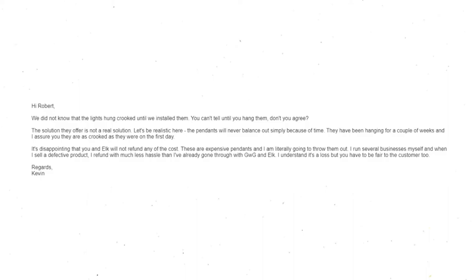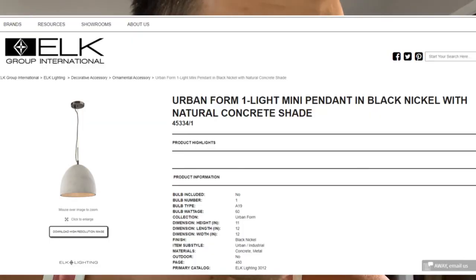It's disappointing that you and Elk will not refund any of the costs. These are expensive pendants, and I'm literally going to throw them out. I run several businesses myself, and when I sell a defective product, I refund it with much less hassle than I've already gone through with GwG and Elk. I understand it's a loss, but you have to be fair to the customer also. So, that is my ordeal with GwG Outlet and Elk International.